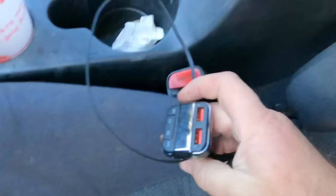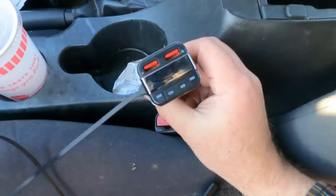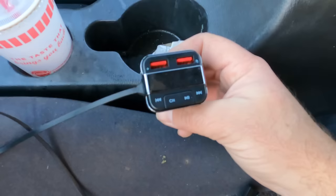What is it? Whoops, dropped it. I'm not entirely sure what it is. I'm guessing some sort of Bluetooth something or other. I don't really know. I'm sure someone's going to get in the comments now.